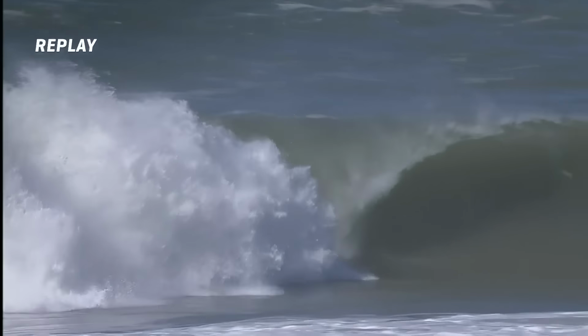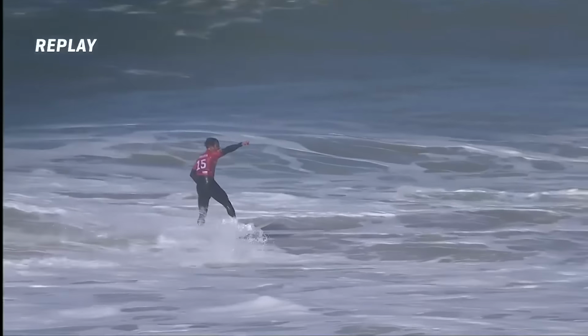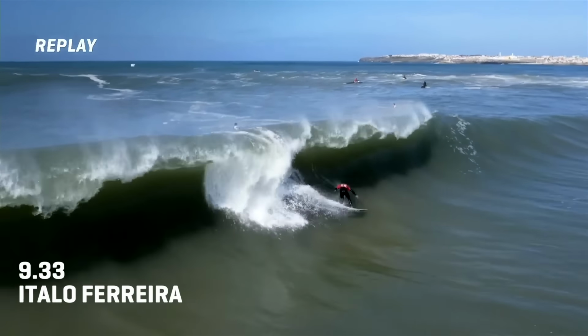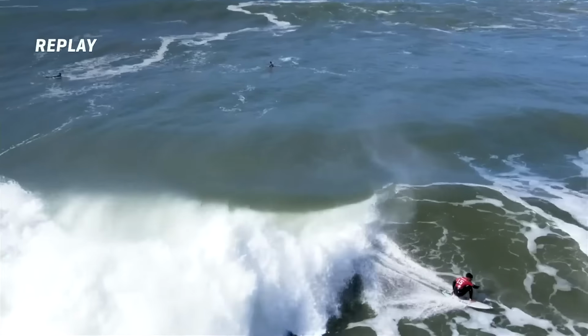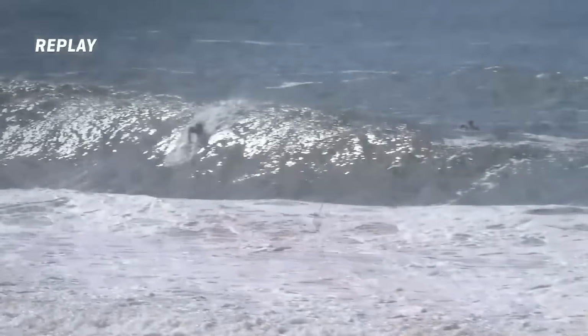Check this out, backdooring that section so deep, probably the deepest barrel we've seen all day long, and you saw all the energy was just stuck in one part of the wave because that wave disappeared after, but look at that pump, just driving through, coming out with the spit, so the judges are gonna love that.